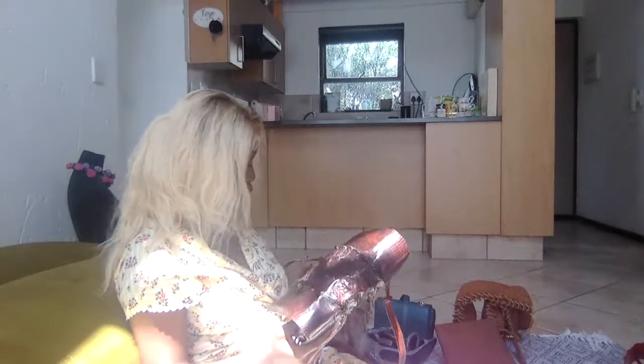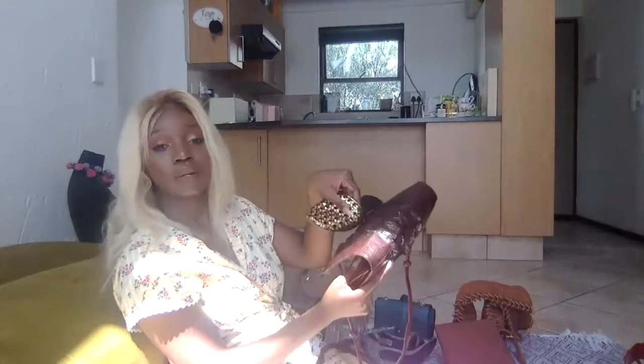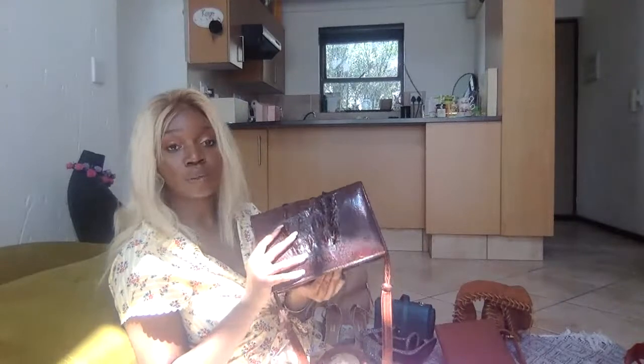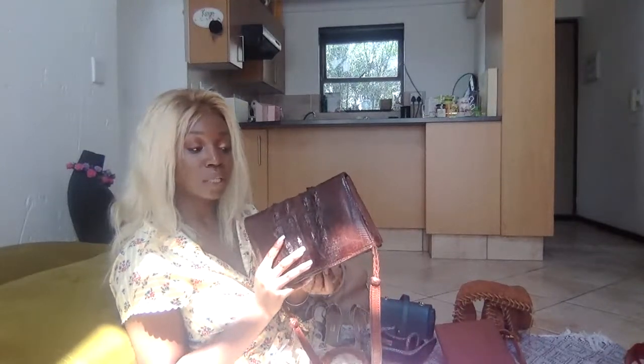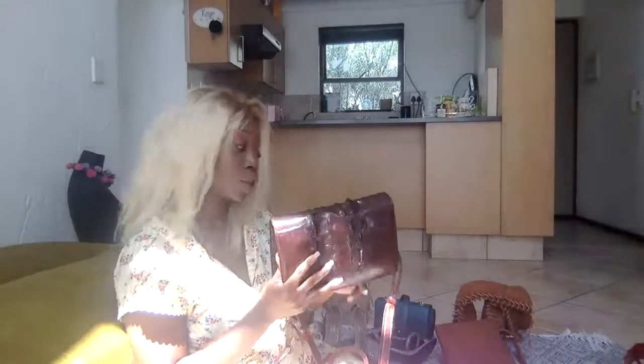So yeah, this is a bag that I usually take on dates, just because it's very attractive, but it's also very feminine. And whether you're going on a day date or an evening date, this bag is very versatile. You can take it either way.